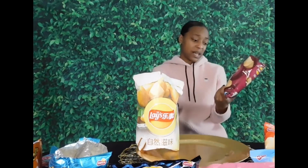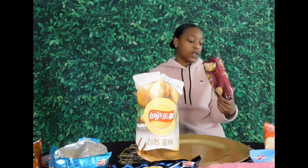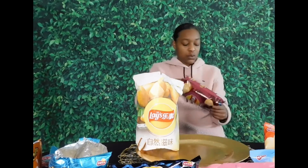So Numb and Spicy Hot Pot flavor. It smells like sour almost. It smells like it's vinegar on these chips. It smells like vinegar with the noodle packet seasoning, the seasoning that you put on your noodles. Classic ruffled little chip.